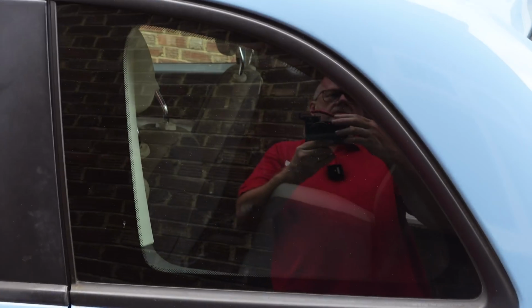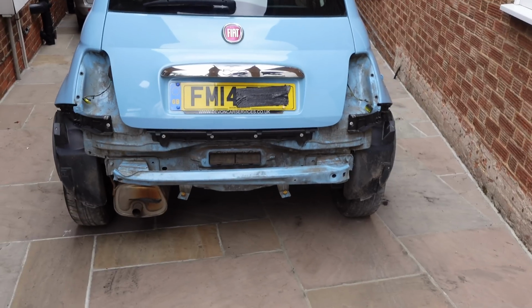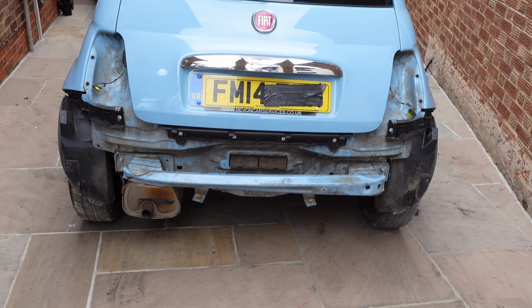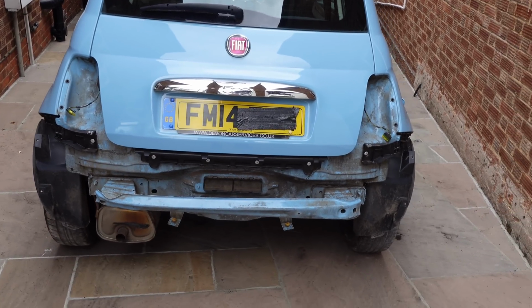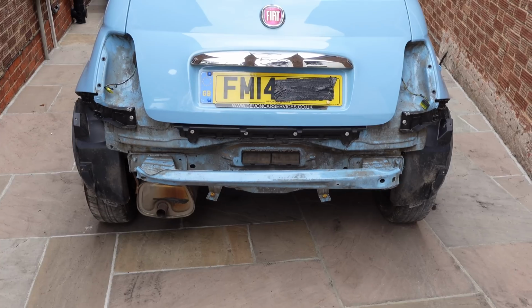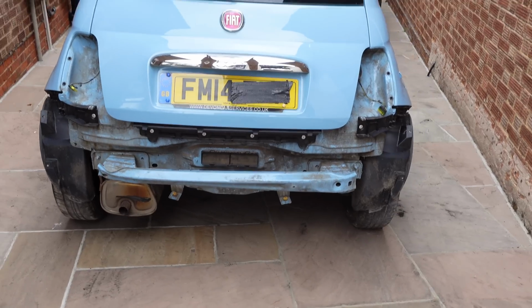Should we come onto the damage? Let's show you the damage. There's your damage. So when I looked at this car online, I could see that it was like this. No lights, no bumper, which was good, because looking at the pictures in HD, you can zoom in on it and you can see where the damage is.